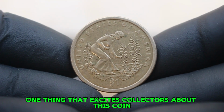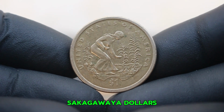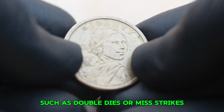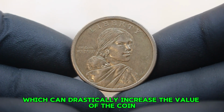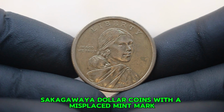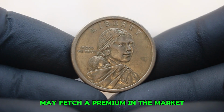One thing that excites collectors about this coin is the potential for errors. Sacagawea dollars have been known to have some production errors, such as double dies or misstrikes, which can drastically increase the value of the coin. For example, Sacagawea dollar coins with a misplaced mint mark or slight design misalignment may fetch a premium in the market.